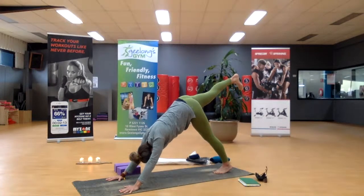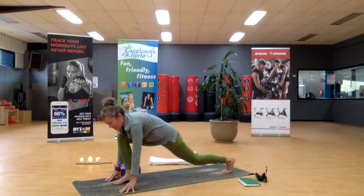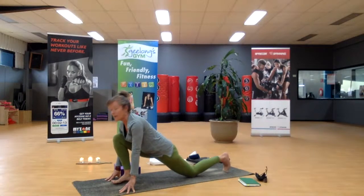Exhale. Now bring the knee in and then plant the foot down and lower the right knee. There we go. So just a nice hip flexor stretch here. A little pulse is kind of nice. You don't have to pulse. You can hold still.